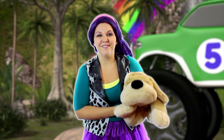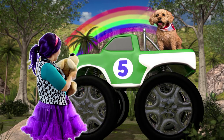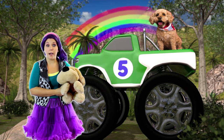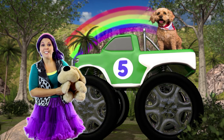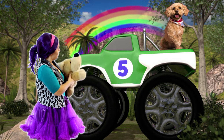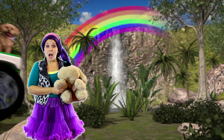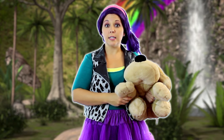Woof, woof. Oh, Mr. George loves other doggy friends like Lizzie. Hey. They're both so smart, and we love learning our colors and numbers and animals with them. Everyone say bye to Lizzie. Bye. Woof, woof, woof. Wow, we've learned a lot today. We counted to five with our monster trucks.